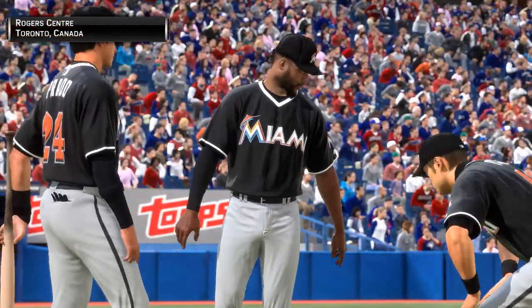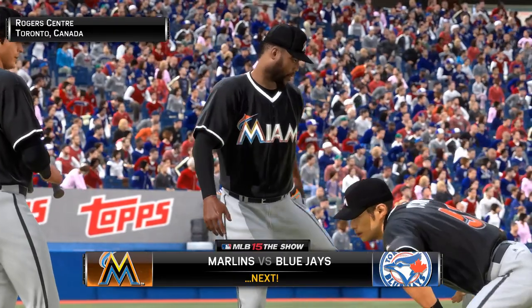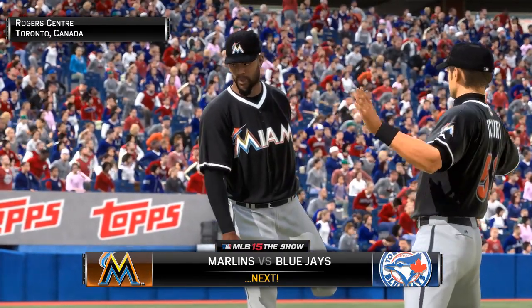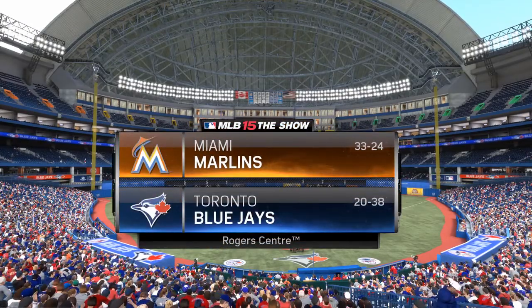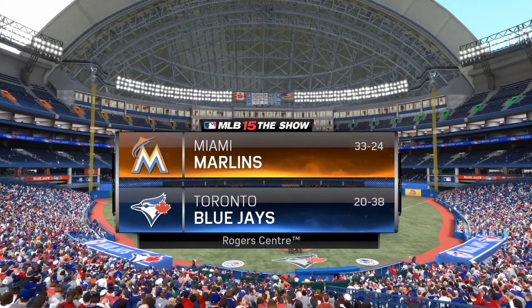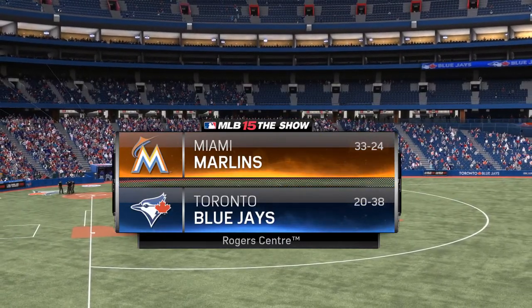First pitch moments away in Toronto. Interleague Baseball next. Good look there at the home of the Jays, Rogers Center in Toronto. Tonight, the opener of a 3-game series between the East-leading Miami Marlins and the Toronto Blue Jays.